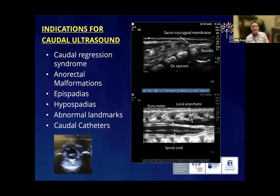Now, Luke will be pleased to know that there's also been an explosion of use of ultrasound for caudals. And in fact, there are some situations where it's almost mandatory. Some malformations, epispadias, hypospadias, if you had a known abnormal spinal cord, abnormal landmarks, the caudal ultrasound is a very, very useful and very successful technique. And there have been some recent publications showing that the success rate in both inexperienced and experienced operators using ultrasound is higher. Interestingly, though, there has not been any published paper yet to show that morbidity is decreased using ultrasound. So success rate might be higher, but morbidity hasn't been shown to be any different.